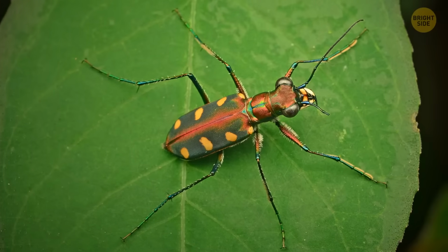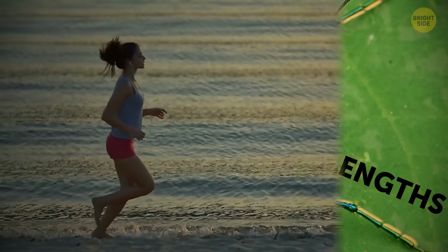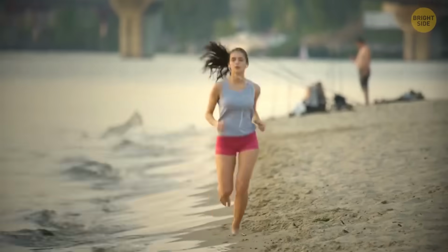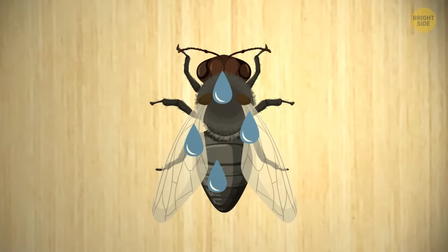But for its size, it's incredibly fast. It runs 125 lengths of its body in 1 second. Now, say you're 6 feet tall. You have to run 750 feet in 1 second. As long as it's on the same surface as that pesky fly, the fly doesn't stand a chance.